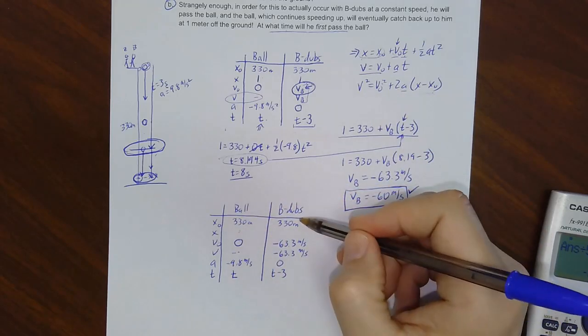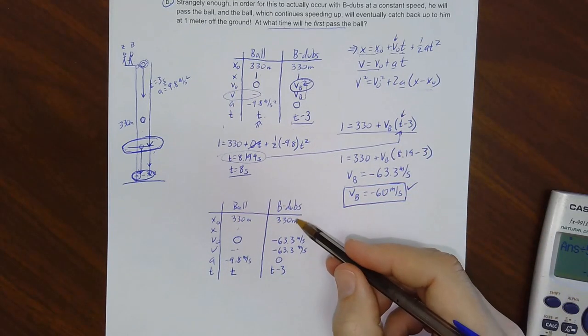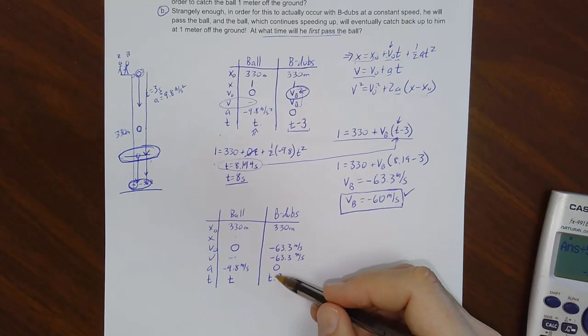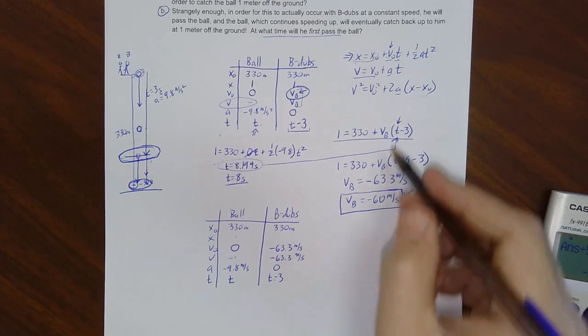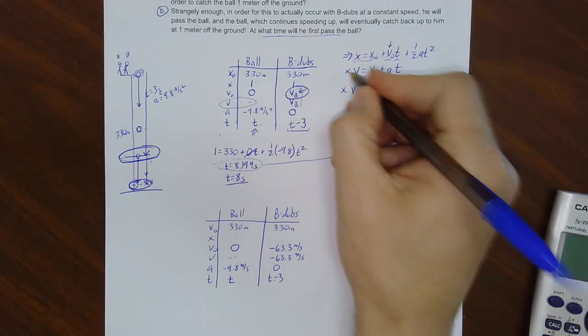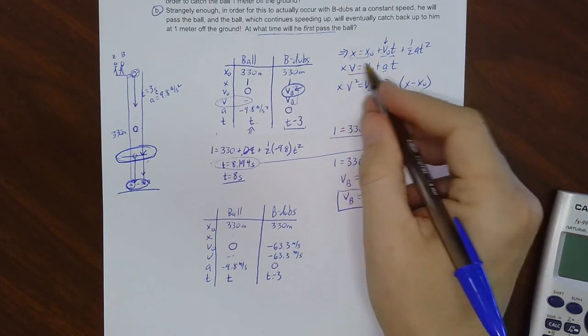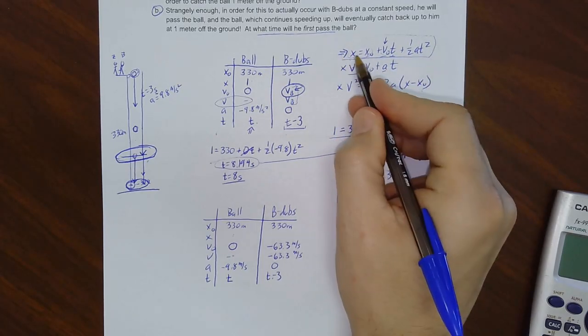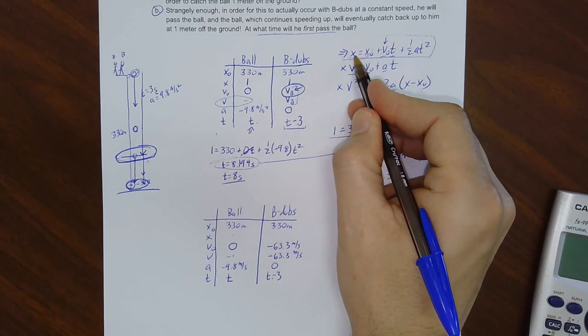So let's look at Bdubs. Bdubs, we've got the position, we've got the speeds, we're looking for the time. We're going to end up having the same problem that we had before with the acceleration. Remember, when the acceleration was 0, this equation is pointless and this equation is pointless because it gives us stuff that we already know. So we're left with this one right here, but I don't have x.